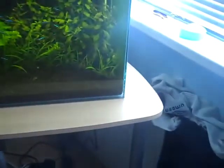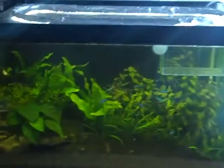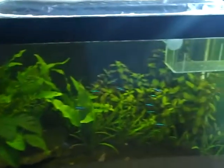Obviously you can see this is the biggest tank I could get, because it's the size of the table, and it's the biggest one I could afford. So yeah, it's important to get a large tank for your fish, the largest one you can get.